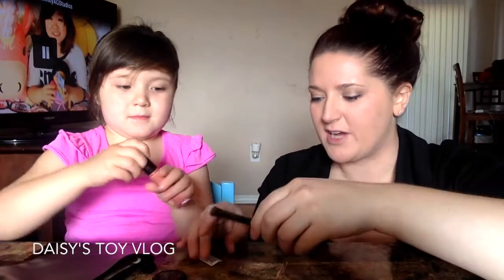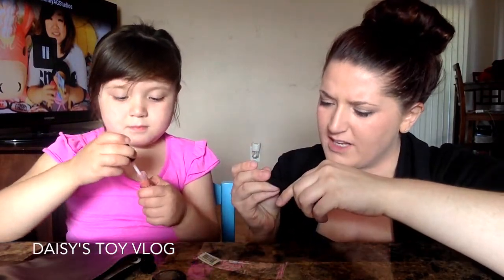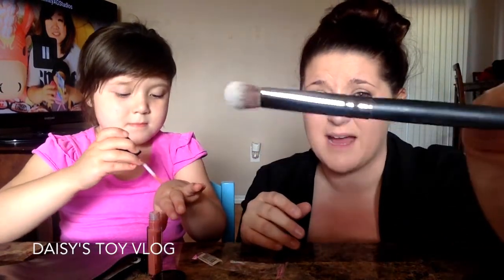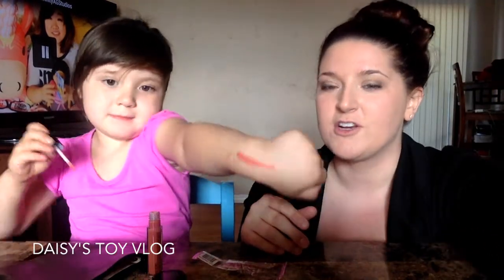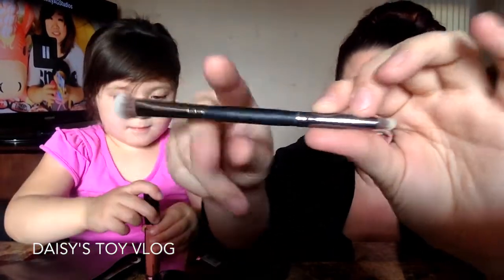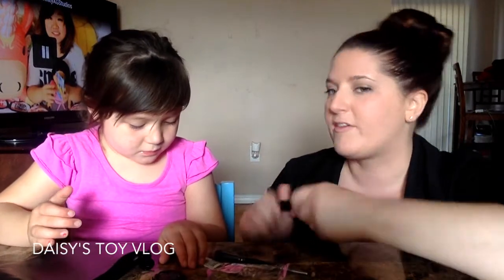Okay, next we have this brush. The brand looks like Crown Brush. But that's really cool to get a cosmetic brush in a $10 bag. Oh, show them. Daisy's gonna show you her swatch. Okay, so it looks like it has an all-over kind of shader and then a little crease shader. And it's really soft. I'll let you guys know what we think about it. Oh no, we'll have to just wipe it off later. It's okay, don't worry about it.